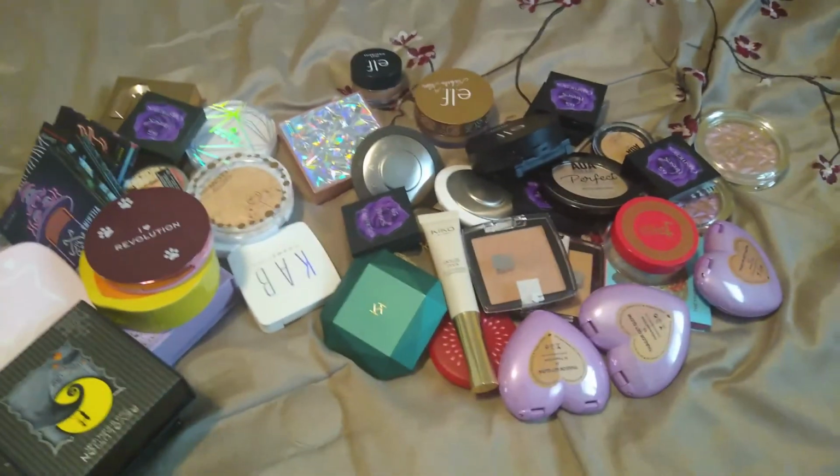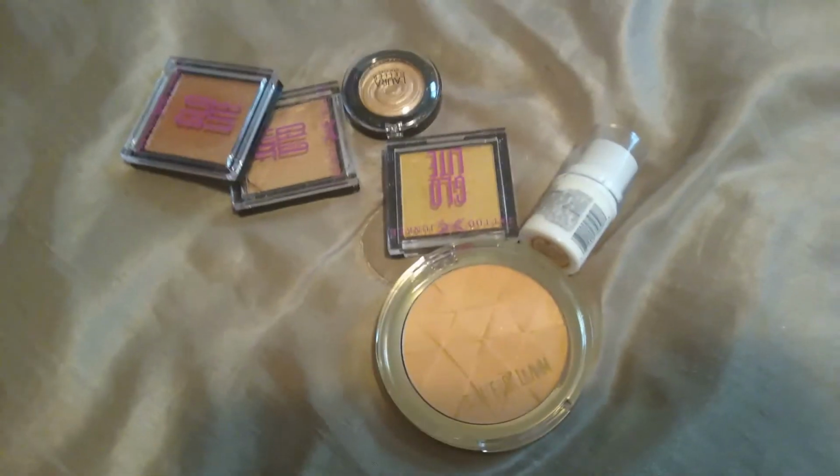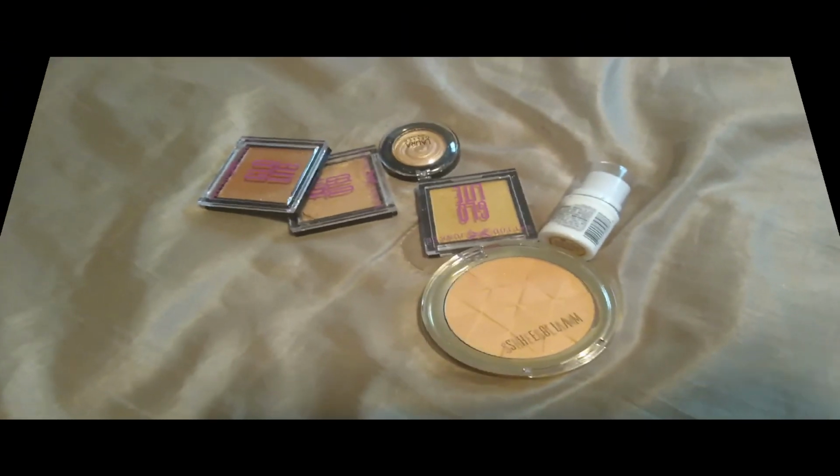So I started out with 59 highlighters. These are all the ones that I'm keeping. Still a pretty decent amount. And these are the ones that I'm decluttering. That was my highlighter collection and declutter.